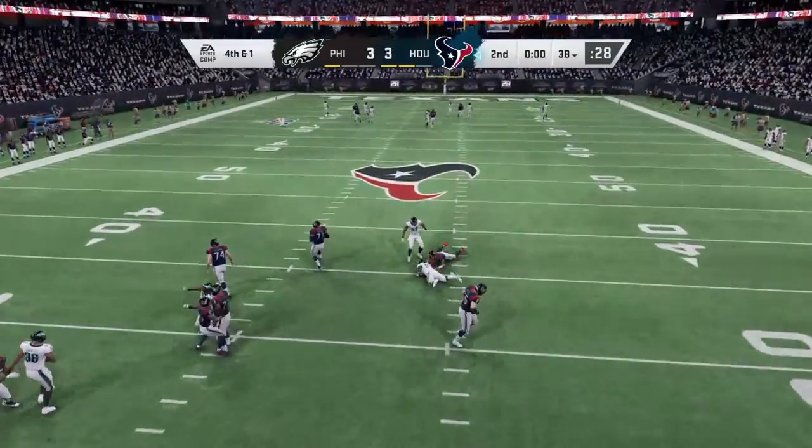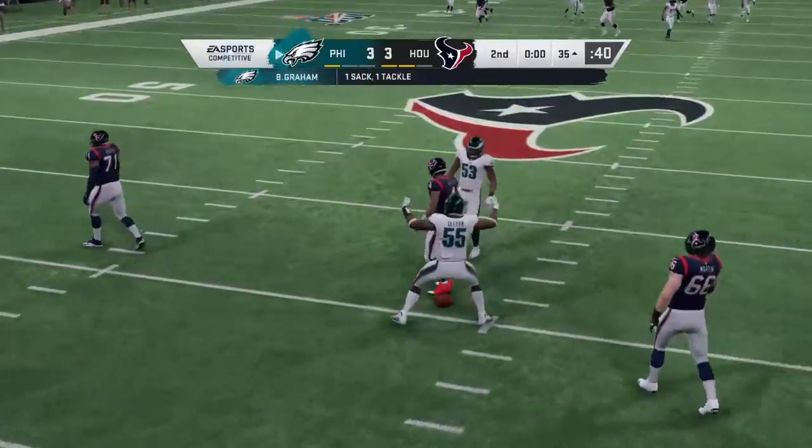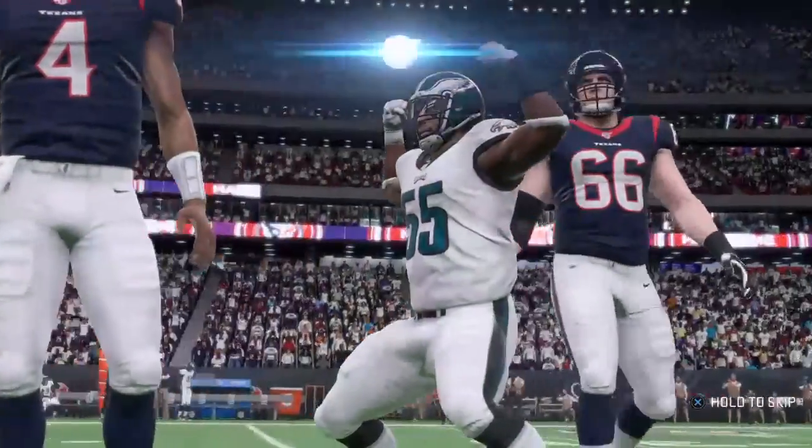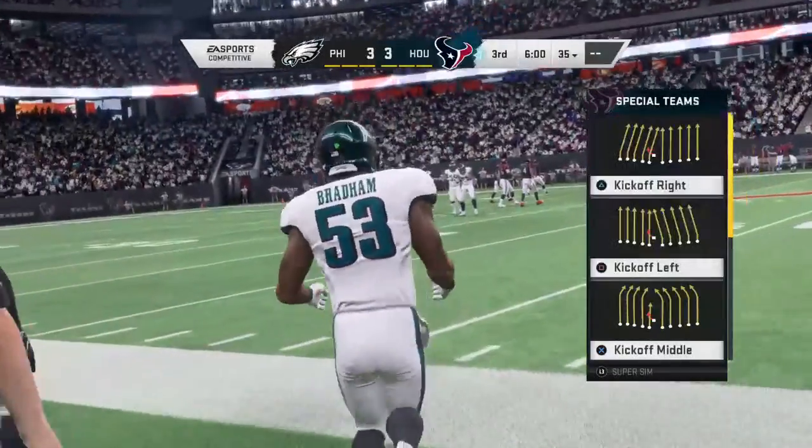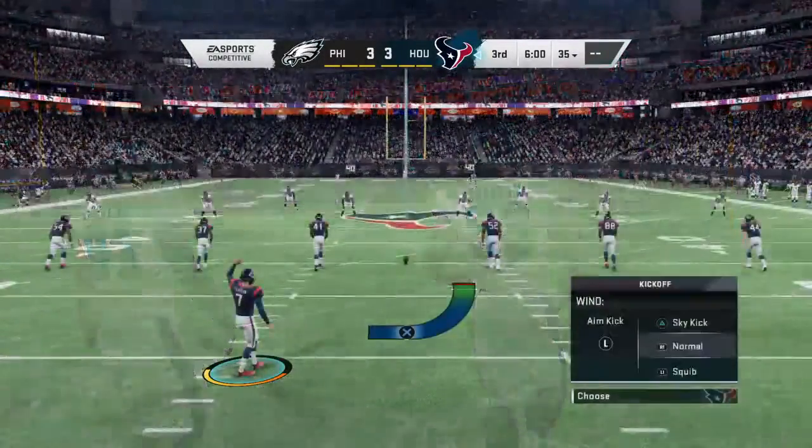Watson. And he's going to go down. Couldn't get a throw off with the pressure. Maybe that was for the best, as that brings us to the end of this first half of play. There you have it. Halftime quickly over.